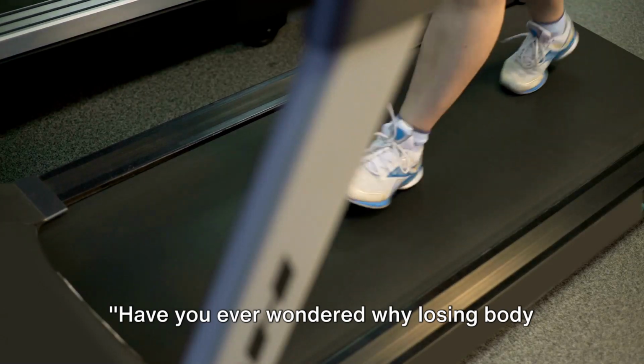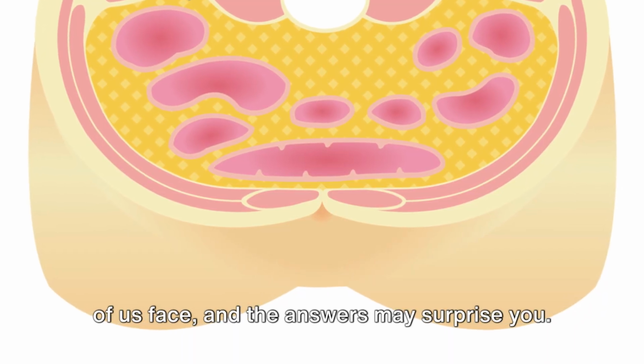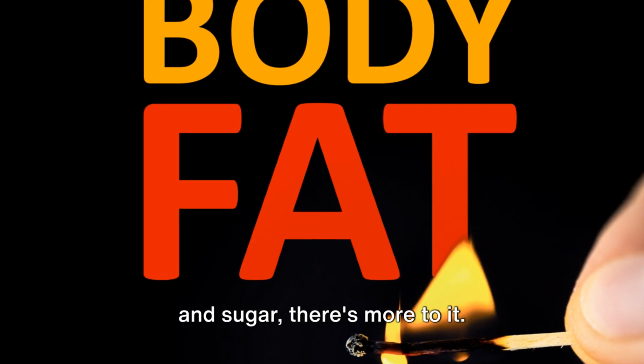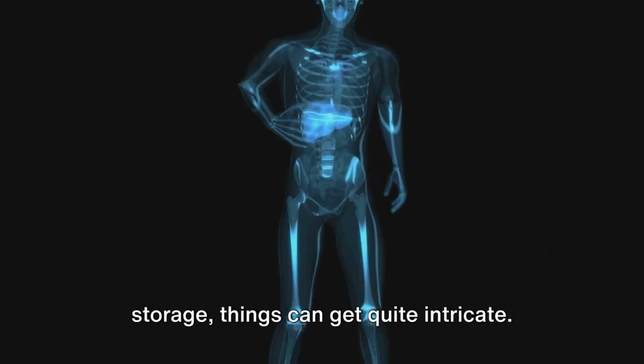Have you ever wondered why losing body fat can be such a struggle, despite your best efforts? It's a conundrum that many of us face, and the answers may surprise you. It's not just about cutting back on carbs and sugar, there's more to it. Our bodies are complex biological machines, and when it comes to fat storage, things can get quite intricate.